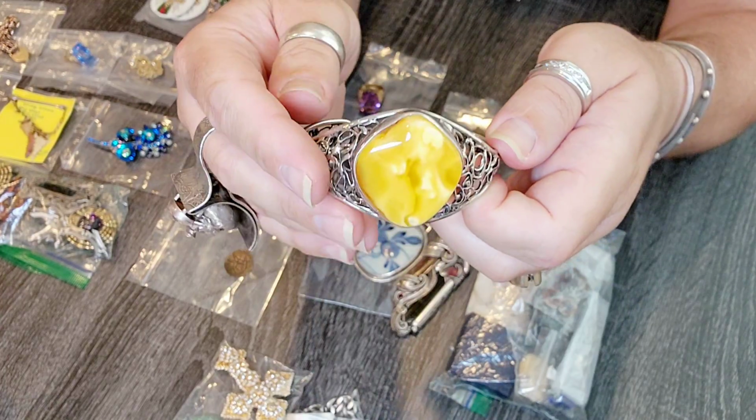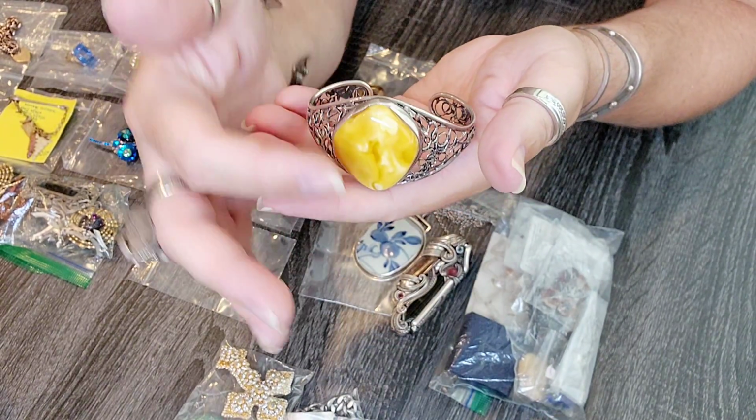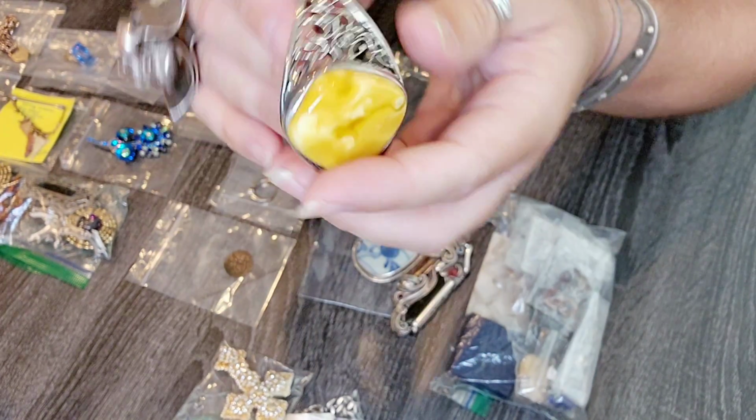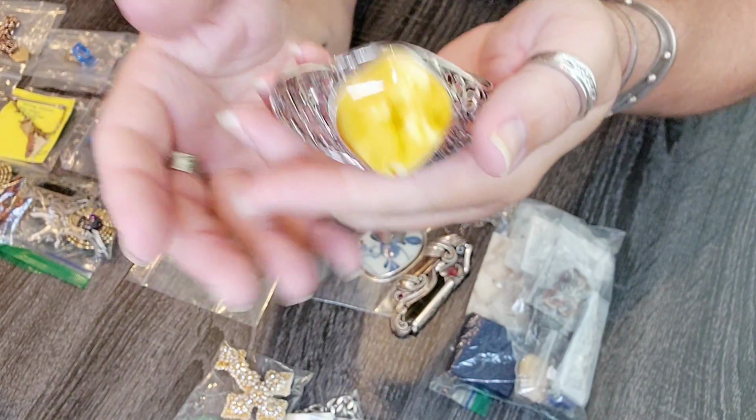And I like the size of this. It's large, but it's not too big. I've seen some of these that get physically too large for most people to wear them. And I always look at things in perspective for other people and for the resale of things.